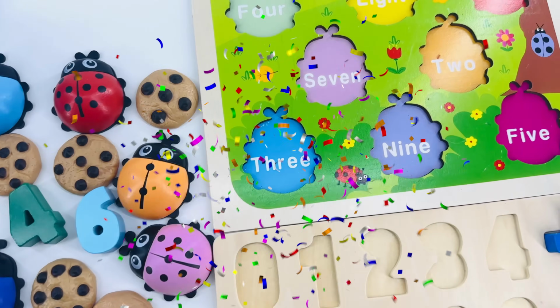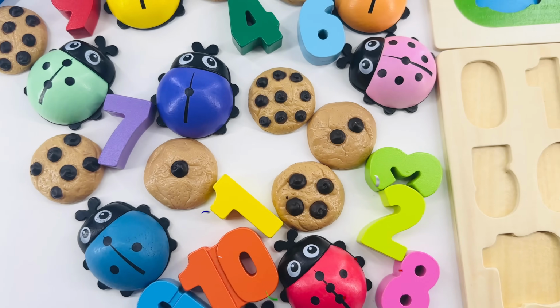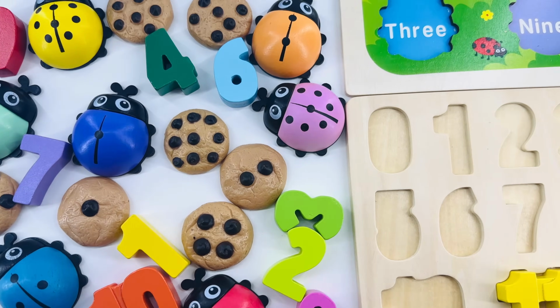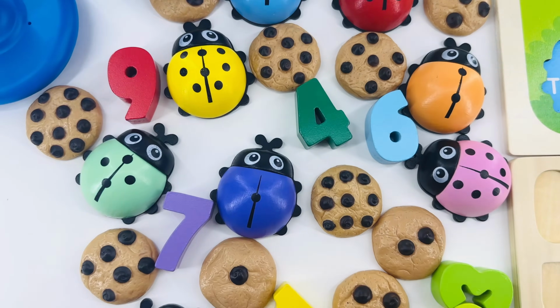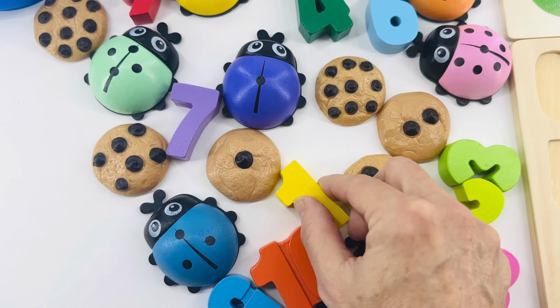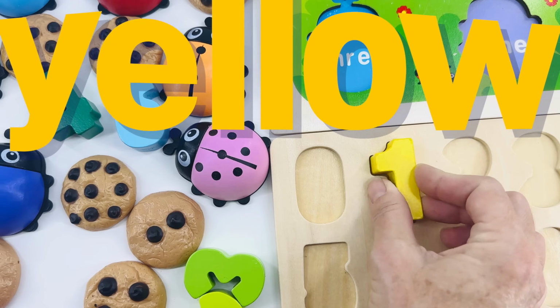We have lots of fun things to count today. Ladybugs and cookies and numbers. Will you help me? Thanks. Why don't we start with the number one? Do you see the number one here? I do. It's right here. This number one is yellow. Let's put it right there.